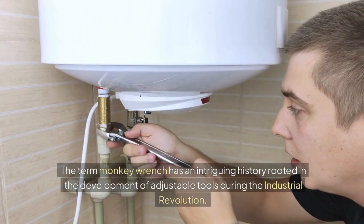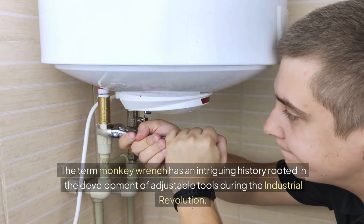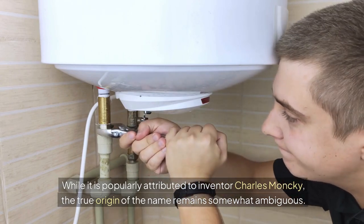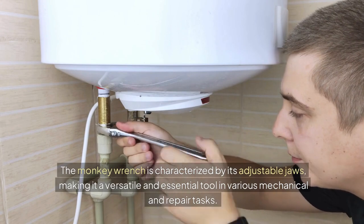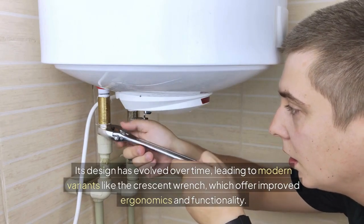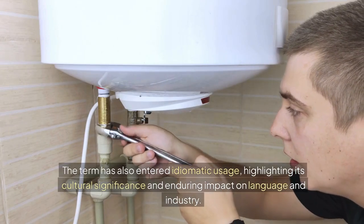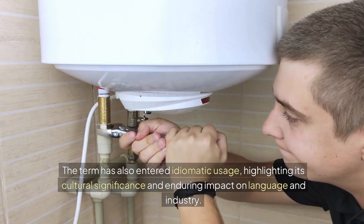Summary. The term monkey wrench has an intriguing history rooted in the development of adjustable tools during the Industrial Revolution. While it is popularly attributed to inventor Charles Moncky, the true origin of the name remains somewhat ambiguous. The monkey wrench is characterized by its adjustable jaws, making it a versatile and essential tool in various mechanical and repair tasks. Its design has evolved over time, leading to modern variants like the crescent wrench, which offer improved ergonomics and functionality. The term has also entered idiomatic usage, highlighting its cultural significance and enduring impact on language and industry.